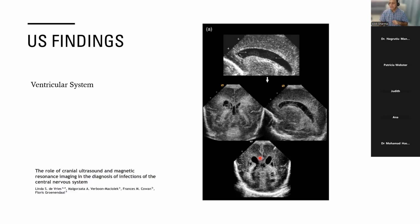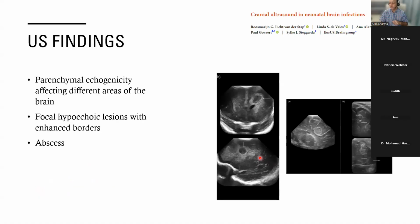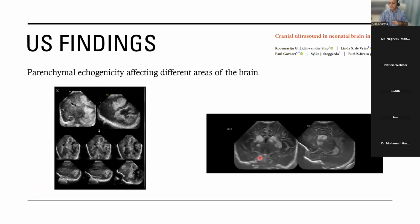So that's in summary about the different presentations. What I've given you is a little bit of an overview of the different appearances. You can get virtually any appearance. So it is really crucial that you clinically correlate.